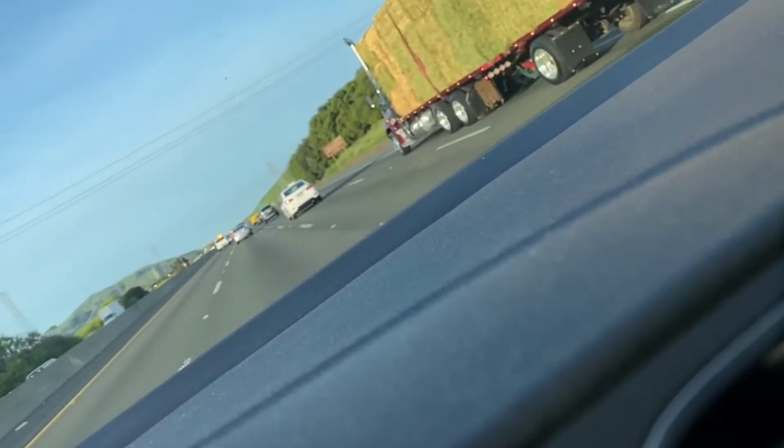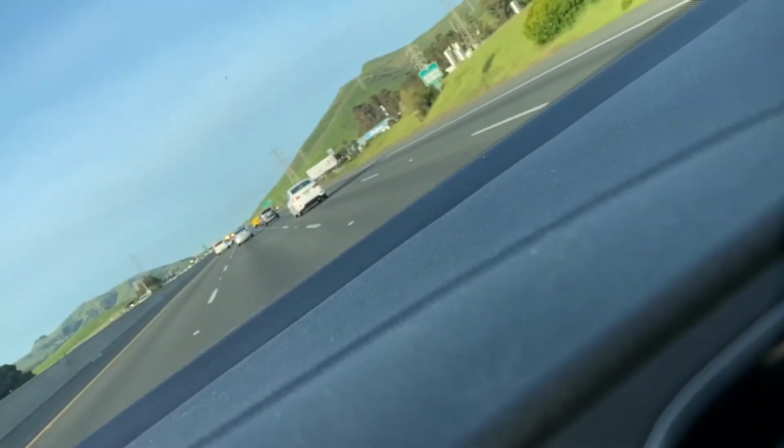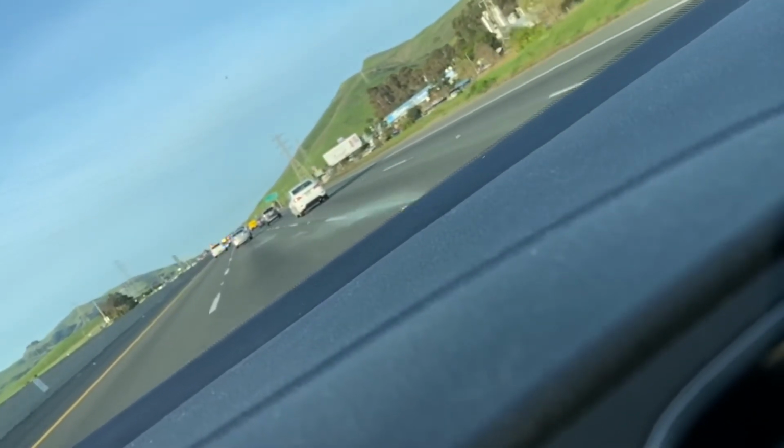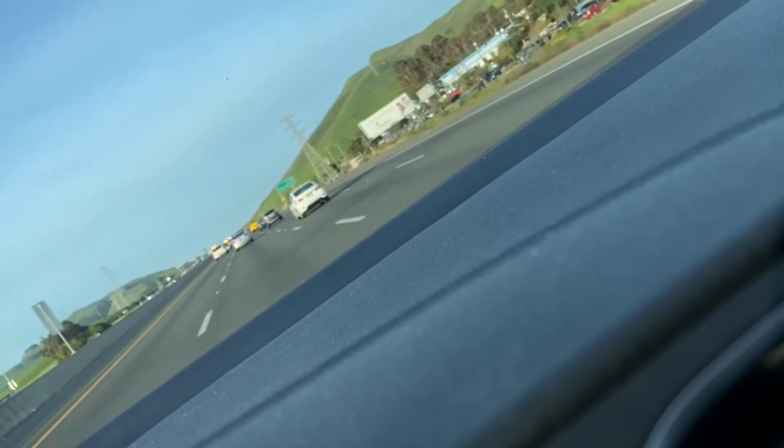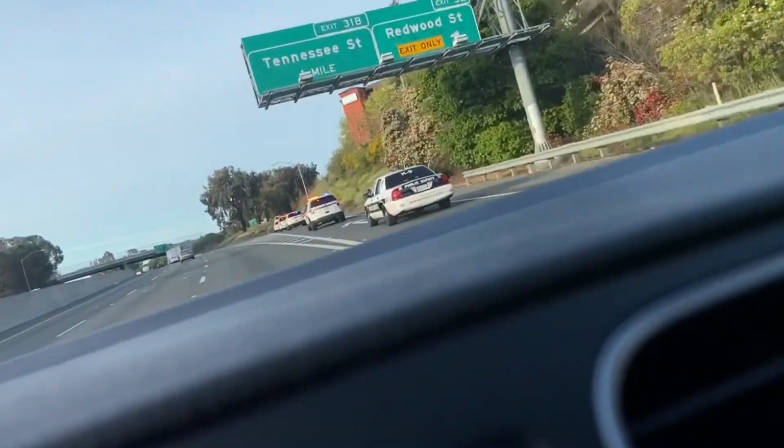But look at this. Can you see this? What is this? What is that? Everyone's scared to pass them because no one wants to get pulled over. What is this? They're all getting off. Where are they all going? I just want to understand.